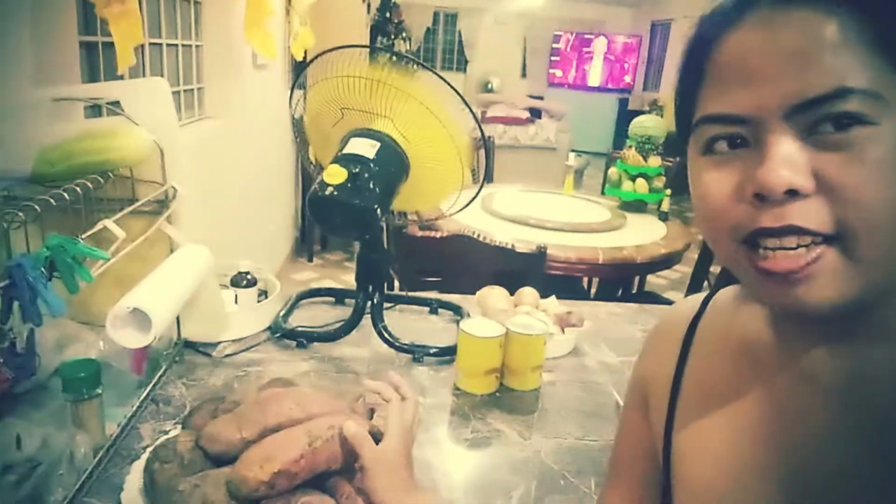My husband also cooked these for tomorrow. And I'm going to cook chicken fritters tomorrow, and then this is sweet potato. And this is for my tapioca salad. I'm going to show it to you tomorrow guys.